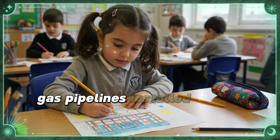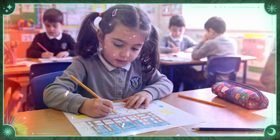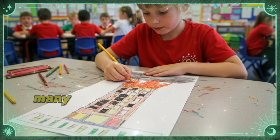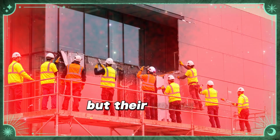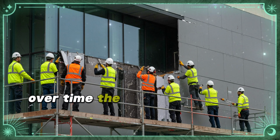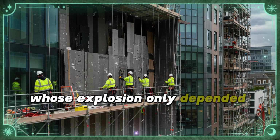Gas pipelines installed during the renovation were left exposed in some parts of the building, further increasing the risk of explosions and secondary ignition. Many residents reported, after the event, having noticed flaws and irregularities during the work, but their voices were ignored by the competent authorities. Over time, the building became a silent ticking bomb, whose explosion only depended on a spark.